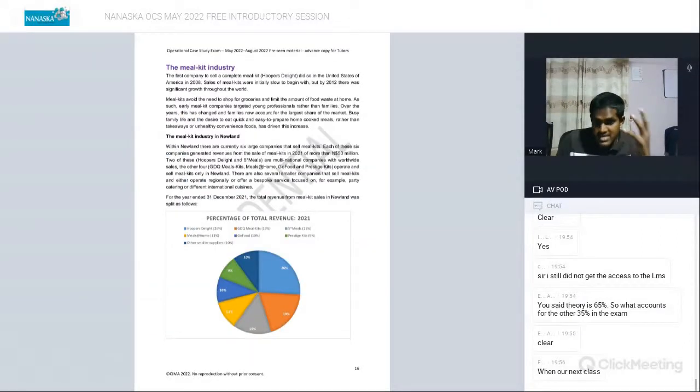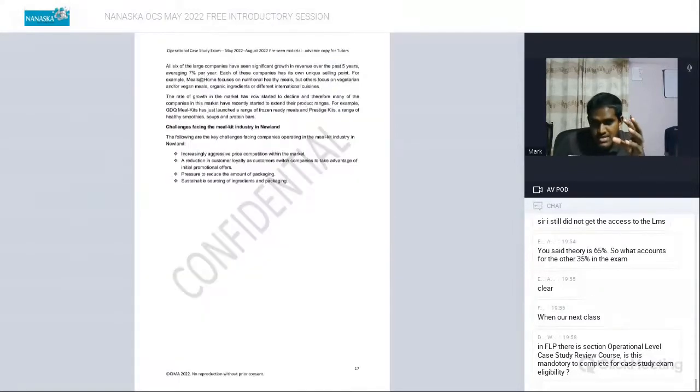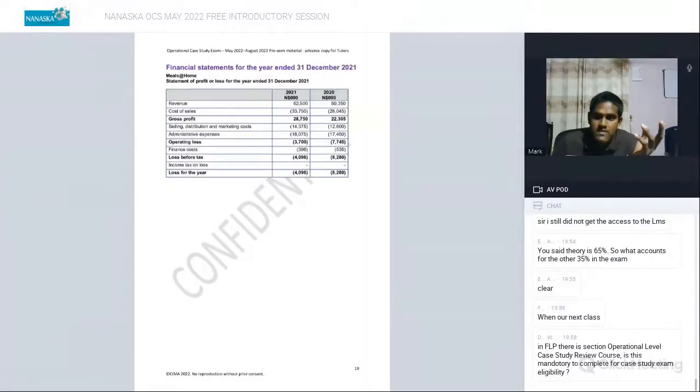Then we have the industry statistics, data, and information on how this food and beverage meal kit industry works, the competitors, the market structures, and all of that. And then we have our financials.